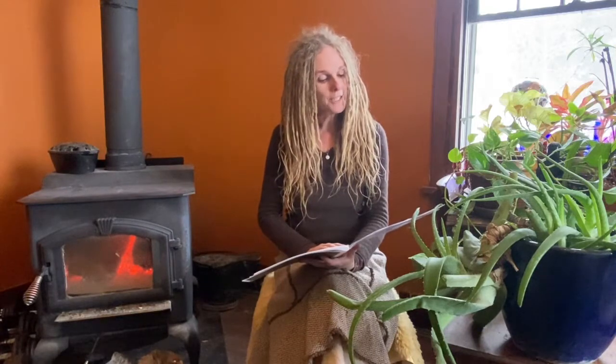goo hung from it. "I know," exclaimed Aloe excitedly. "What if the insides of my leaves were like this?" She held up the sticky goo-laden leaf for Mother Earth to see. "Indeed," said Mother Earth thoughtfully. "I think we can work with that."